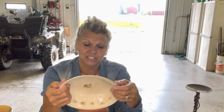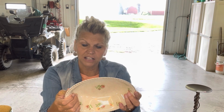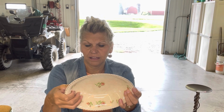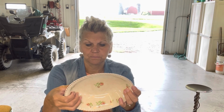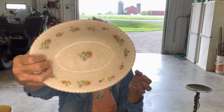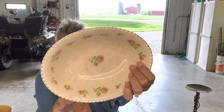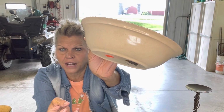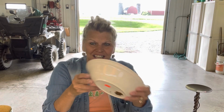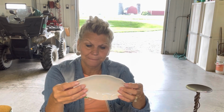So I did have some more dishes. This one is Winsor-ware, Johnson Brothers, England. It was $2.97. So that has a nice rose pattern to it. It's very old. It's got some crazing going on, some crackle look to it. Here's the stamp on the bottom, and it was $2.97. White dishes, you know white dishes are my jam.